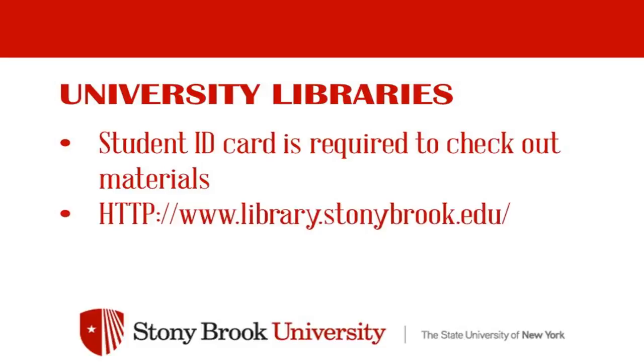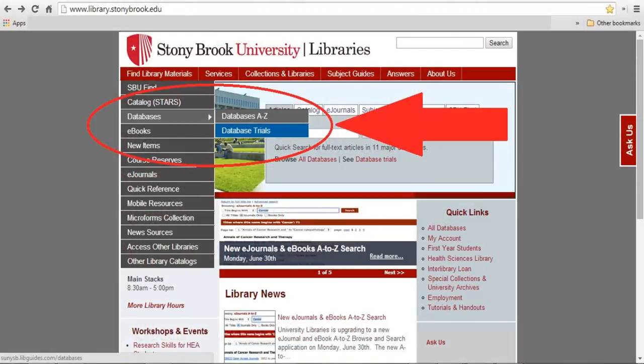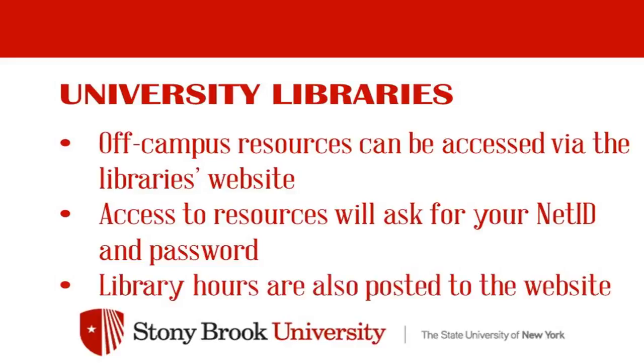The URL for the library website is library.stonybrook.edu. If you need to get access to subscription resources from off-campus, like e-journals or databases, you will need to access them through the library website. By doing this, you are directed to the resource through the library proxy server. Once you've selected your resource, you authenticate that you belong to the university with your NetID and password. Also, on the library website, there is an instant messenger widget to ask library staff quick questions. The library's hours are posted on the website.